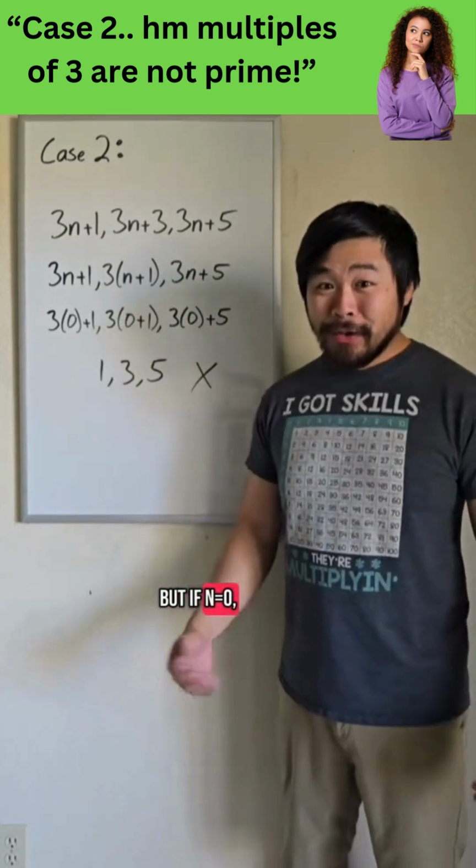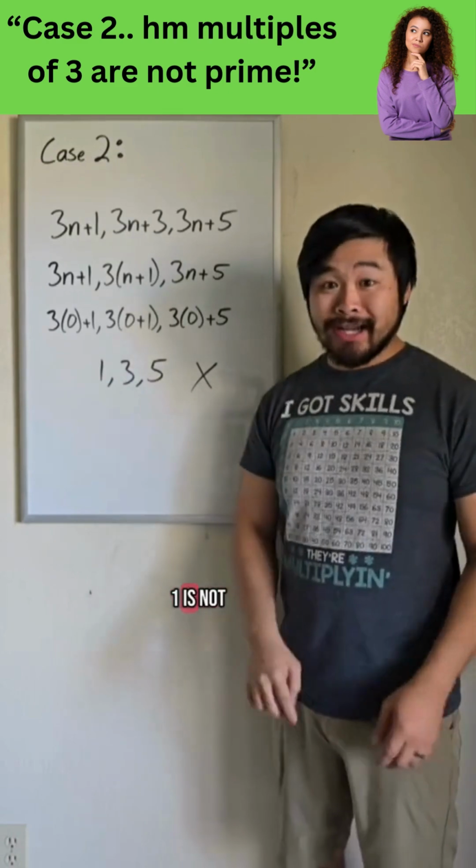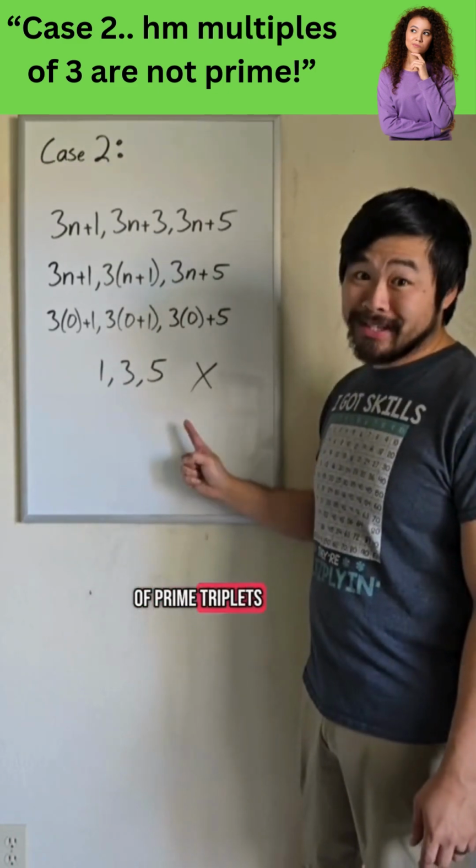But if n equals 0, we get the numbers 1, 3, 5. 3 and 5 are prime, but 1 is not. It doesn't have exactly two unique factors, so this is not a set of prime triplets.